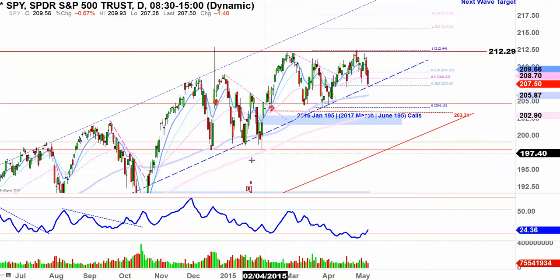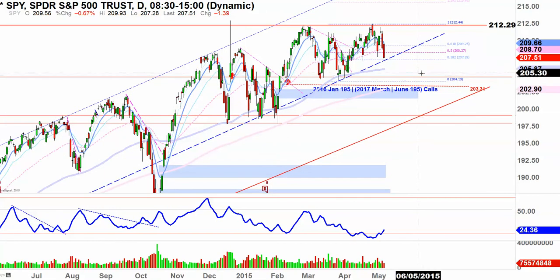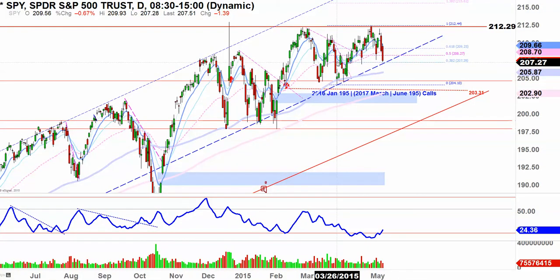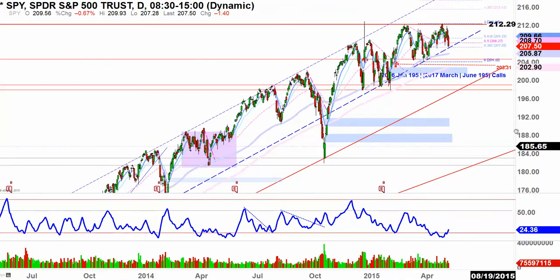Let's check the intermediate term though. In the intermediate term, that's a higher low. The higher low down here, this is a higher low, which means we are still in the box, right? We're still in the box. What does that mean? As long as we're above 205 on the S&P 500, it is still considered bullish in the intermediate term. So obviously, I don't know if we're going to break the FRZ here. It's going to be a bit concerning if it does break below that. But again, we don't have that data today. I'll worry about it tomorrow.